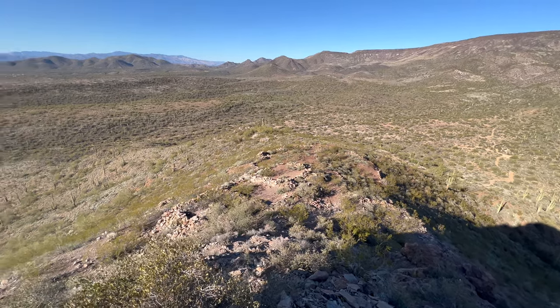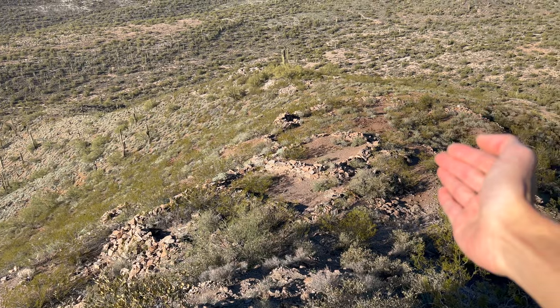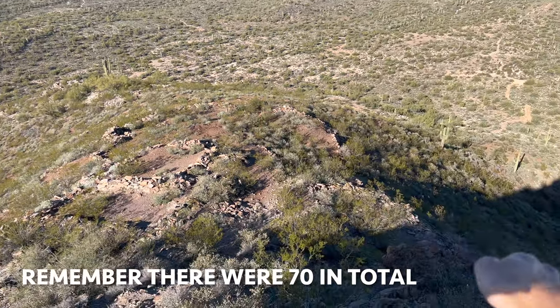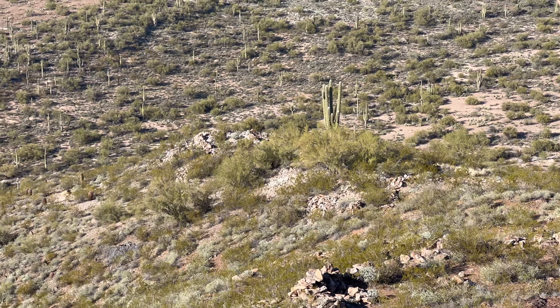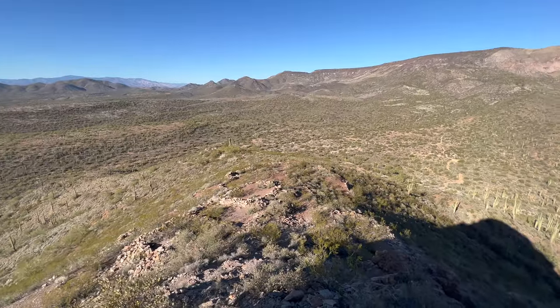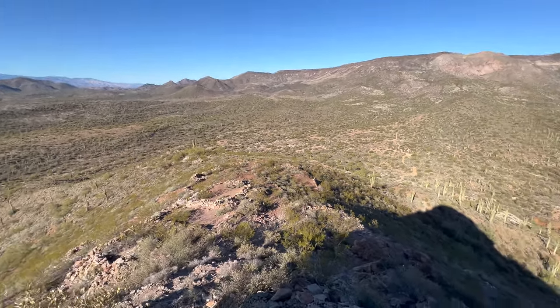You can see the three rooms there. There's probably way more than three. There's the curvy wall there. There's the curvy wall here. There's the way down there at the bottom by that saguaro. The lookout by the saguaro there, and plenty more too.